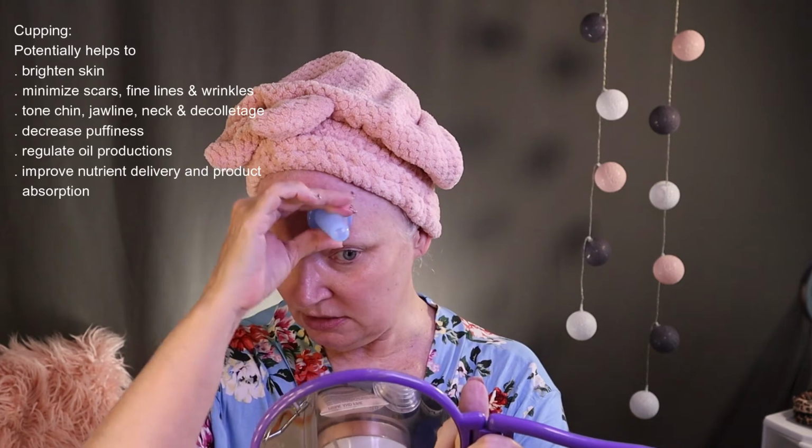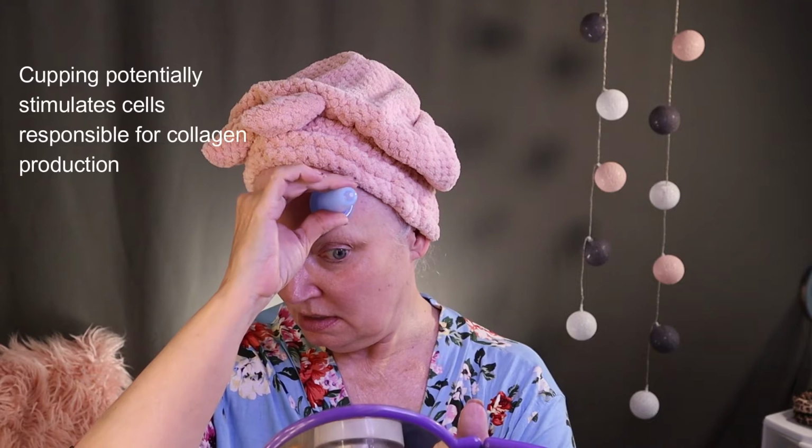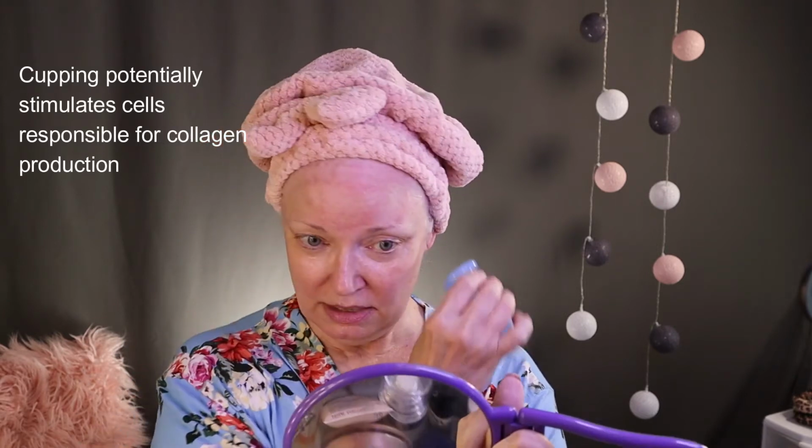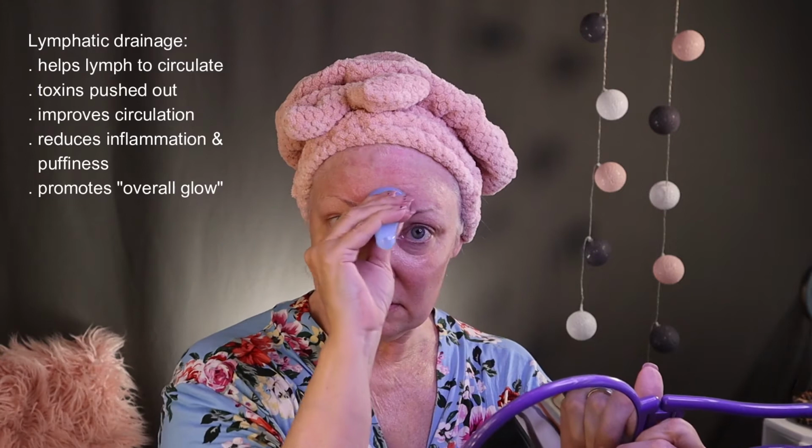You can actually see already how my skin turns red. And guess what that is? That's blood. And blood is what comes up. I'm going to go over these lines here, and go over this. But here's where the lymphatics are, above your eye. And so that's where we are pulling it. If you keep pulling it down your neck, pull down like that. You can even go to your chest and push the toxins, the lymph glands, out that way.